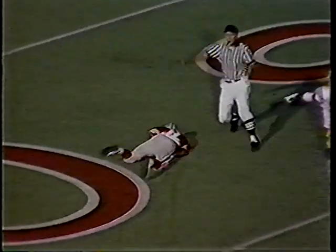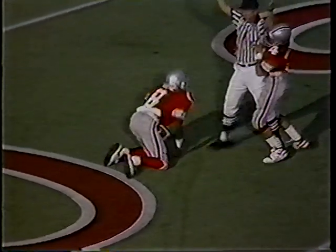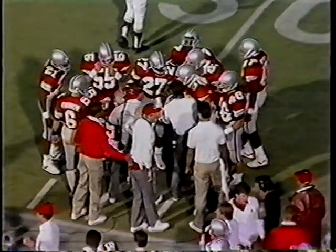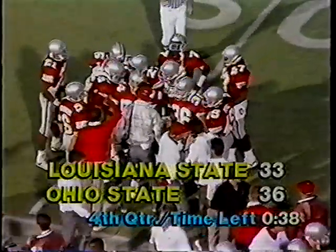A great catch, simply. Great concentration. Holding on to the football. The official right there rules it a touchdown, and the Buckeyes make a great, great comeback.